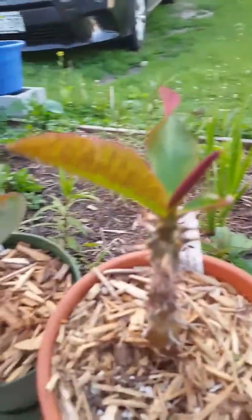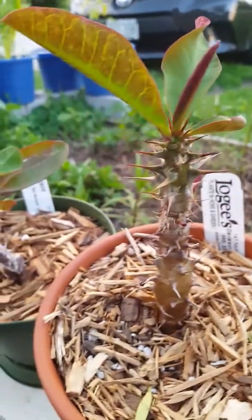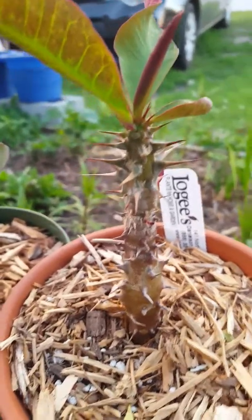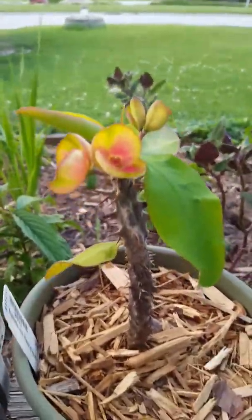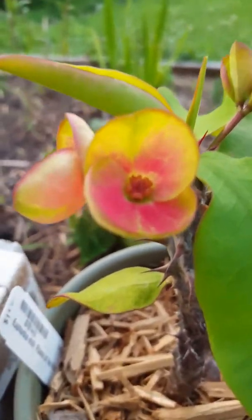And this one is like a purplish one. And look at this one. I love this one. This one's blooming. Look at the flower on that. Isn't that beautiful?